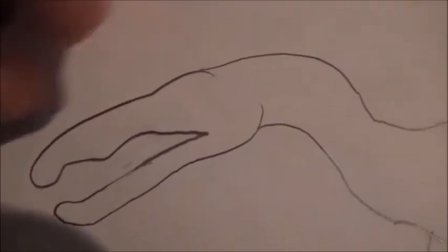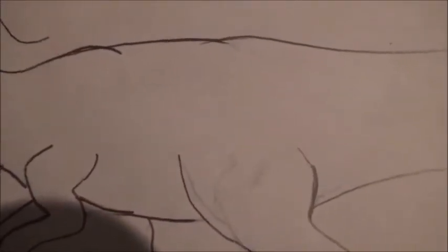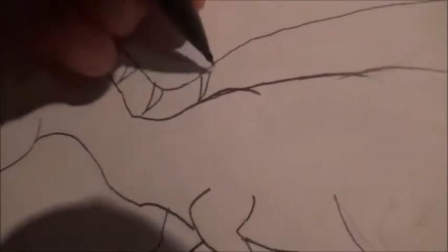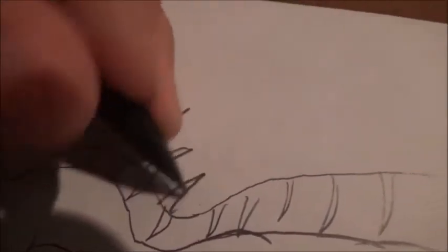Now, as I mentioned before, Suchomimus did have a ridge on its back. Not quite as large as Spinosaurus's, but it was there. You can just draw like that. There, just like that. Add the spines. And if you want to increase the cool factor in your Suchomimus, add large, tall spines sticking out of the ridge. Which then gets smaller down the tail.